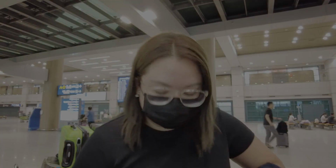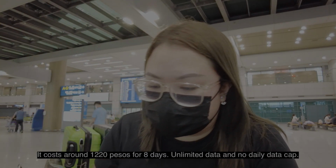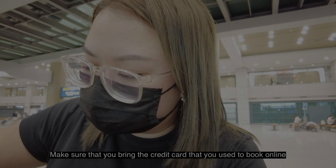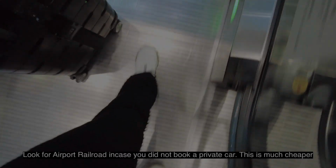So, kuha tayo ng wifi na nabook natin sa clock. Passport and? Credit card. Are you done with the phone? Okay. COVID test. Kinuha ko na yung wifi sa counter. Instructors naman kung saan i-claim yung wifi na binook natin through clock.